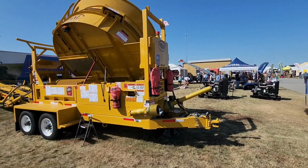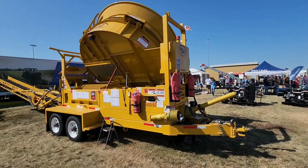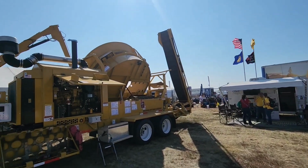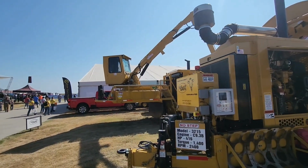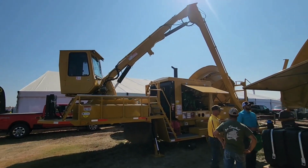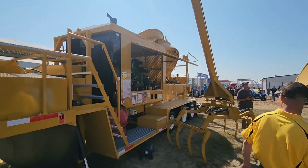We're here at the Mighty Giant booth. These big tub grinders. They use these to grind a lot of hay here in Nebraska. The big round bales. This one over here is set up for grinding bales at the semi-trailer. It's got the claw on here that they use to grab the bales with that throws them in the tub. We'll go look at the business end of this thing.